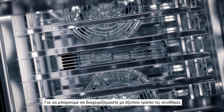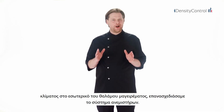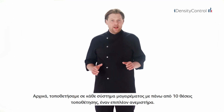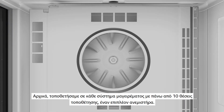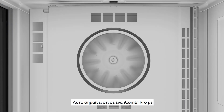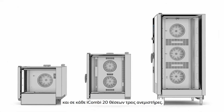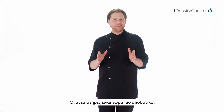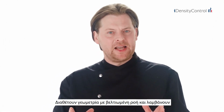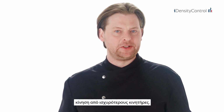In order to intelligently manage the cooking cabinet, we've completely revamped our fan wheel concept from the ground up. Remarkably, we've added an extra fan wheel to every cooking system with 10 or more racks. In other words, iCombi Pros with 10 racks now have 2 fans, and 20 rack models have 3. And that's not all, of course. We've also made the fan wheels more powerful. The redesigned fans have flow-optimized geometry, and they're operated by more powerful motors.